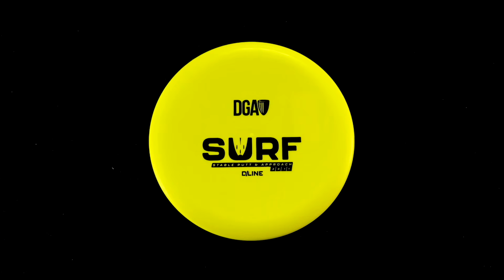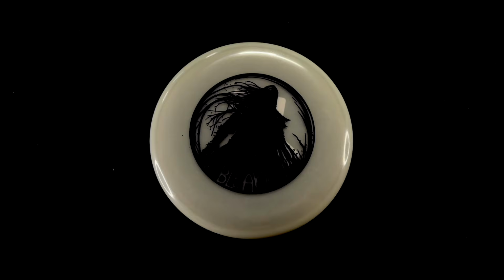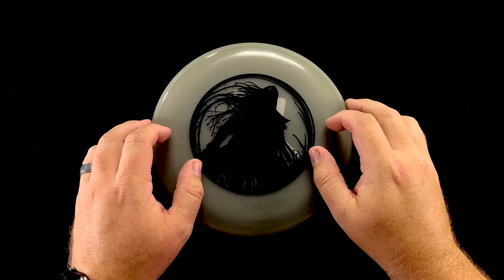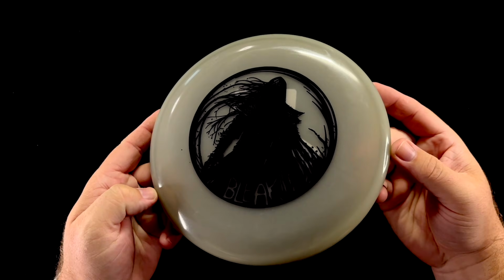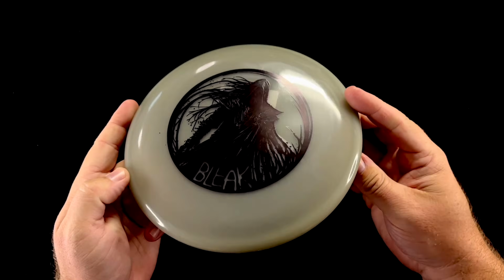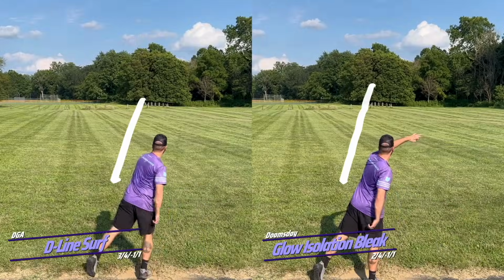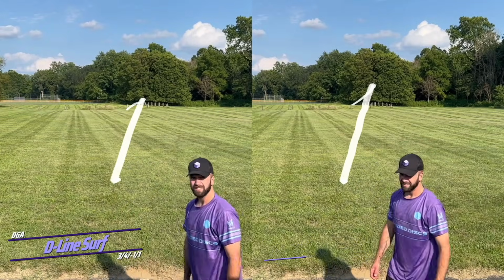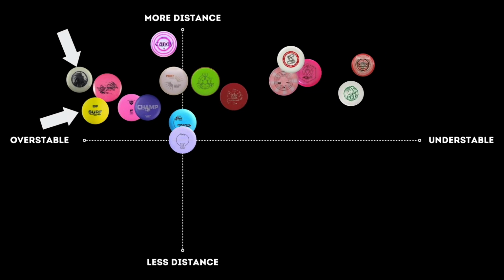However, we end this neutrally rated section with a pair of disappointments, because one of DGA's new putters, the Surf, and Doomsday's Bleak in base and premium glow plastic respectively, were not only not understable, but they weren't even as straight as their -1 turn and 1 fade would suggest. Both were frustratingly overstable for their flight numbers, and land here and here on our chart.